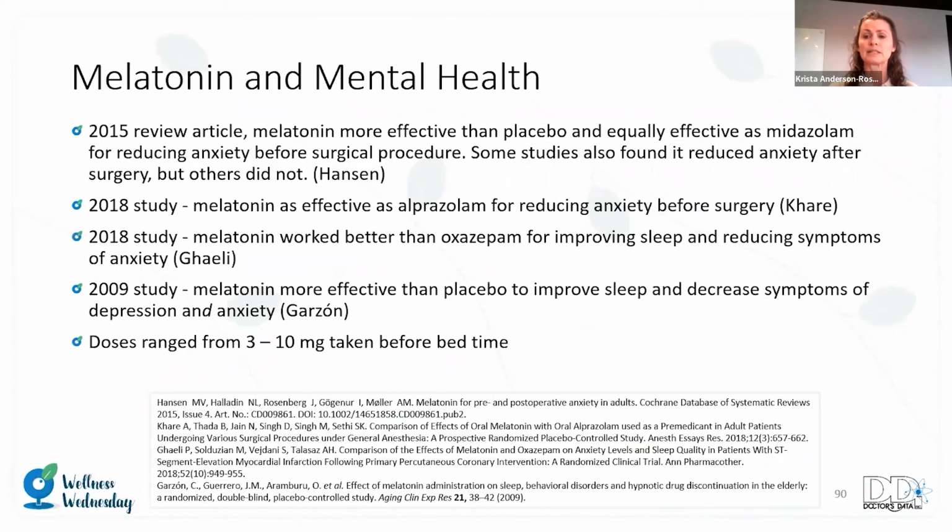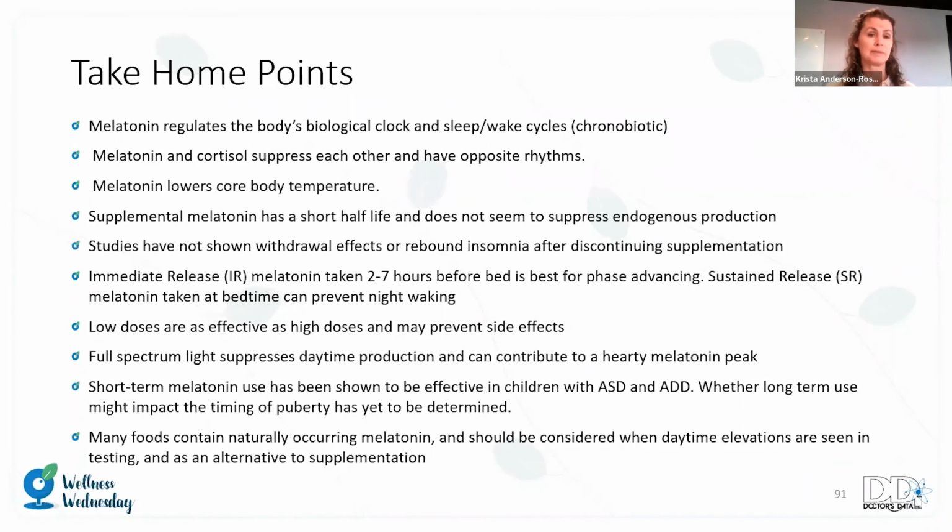Fortunately, melatonin has been extensively reviewed for its impact on mental health, with doses ranging from 3 to 10 milligrams. It's been shown to be equally and more effective than benzodiazepines in reducing anxiety before and after surgery. It's also been shown to work better than benzodiazepines for sleep, anxiety, and depression. So in somebody who's really struggling, you might give them some melatonin during the day to avoid a pharmaceutical.